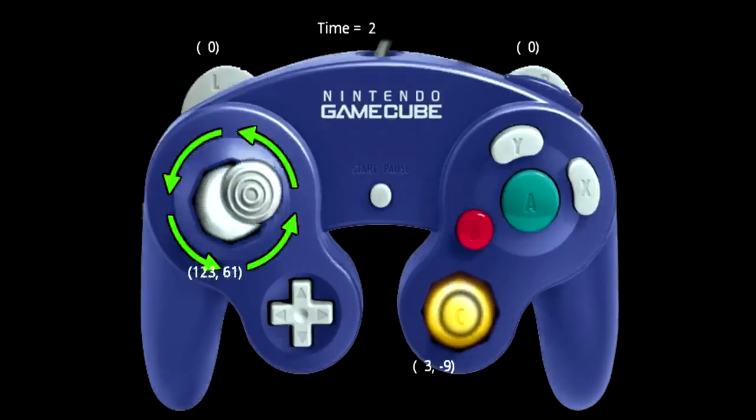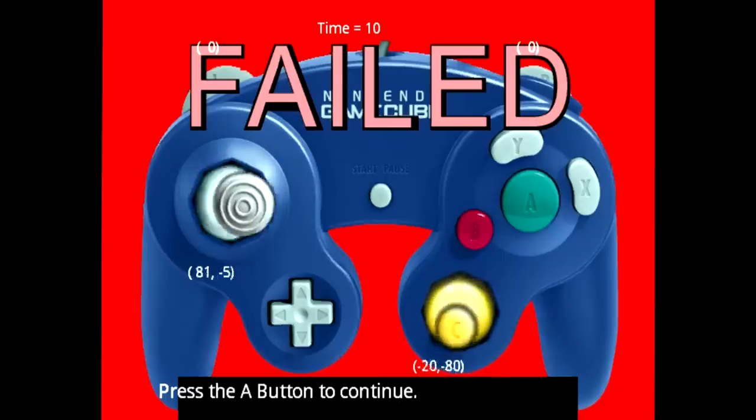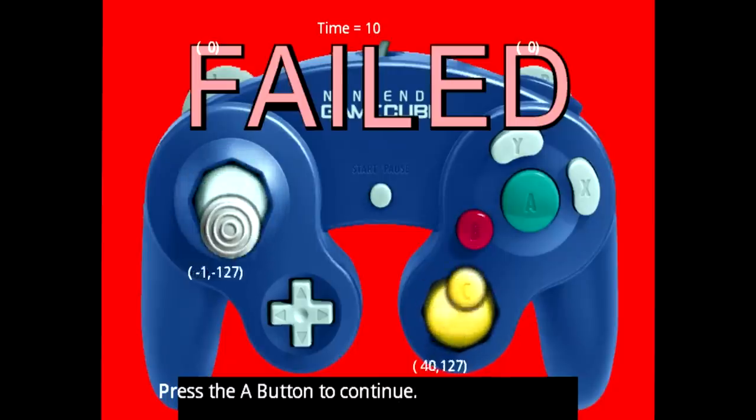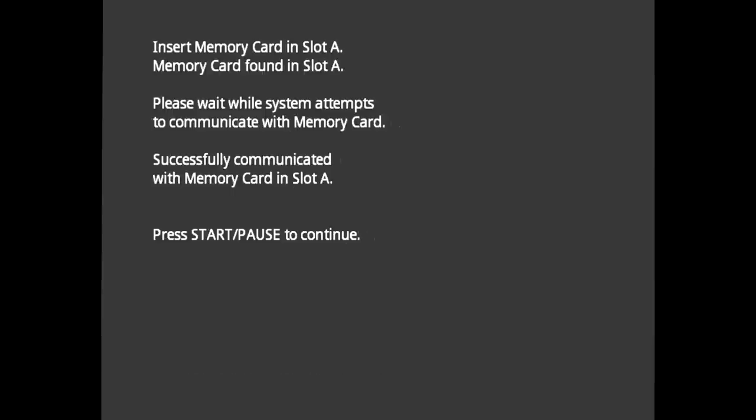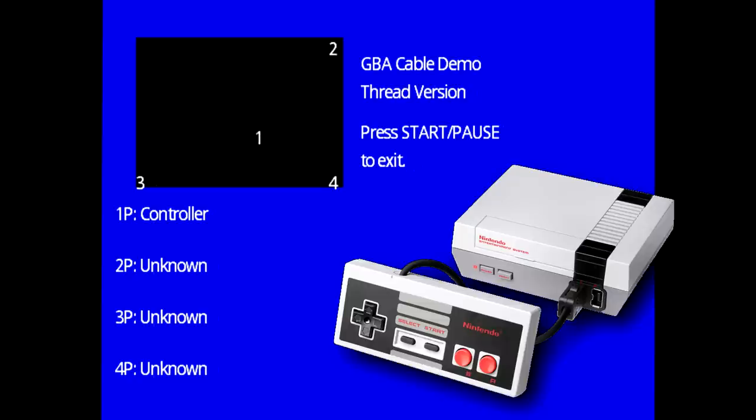The disc can also be used to detect Nintendo 64 controllers, which means this disc was developed very early in the development of the GameCube, and it also backs up what I mentioned earlier about the developers using Nintendo 64 games and peripherals early in the console's development for testing. Most of the tests on the disc don't work when emulated, and unfortunately, as you can imagine, these service discs are almost as rare as an NES Classic.